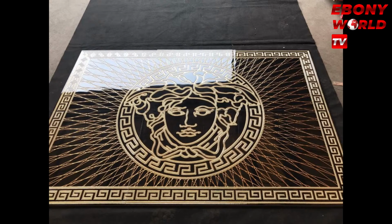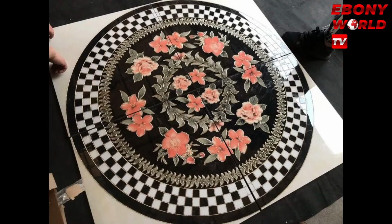Let's move to the next picture. That is another beautiful one. That's an 80 by 80. That will be in the center of your living room. When you have plain bright white tiles, and maybe you have only one child or two children, and they are clean, you can definitely put this in the center and make the surroundings of this beautiful circle a plain white color. Okay, you can make it a plain color.